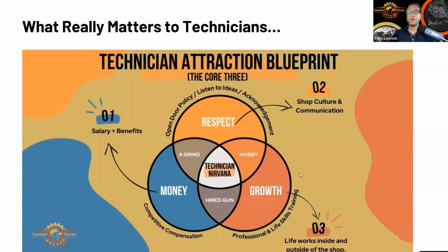We drafted new ads that focused on the critical things that are important to techs. And then we broadcasted these ads out to specifically targeted techs in the area. And this technician attraction blueprint really encapsulates what we're talking about here. And this is the way that you have to have these conversations. So the truth that most shops forget is that changing shops involves risk.